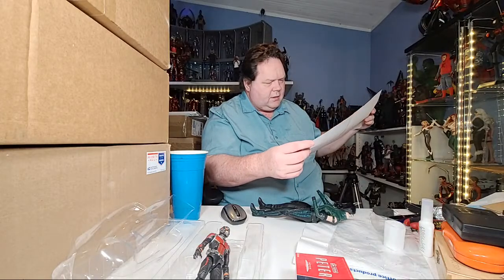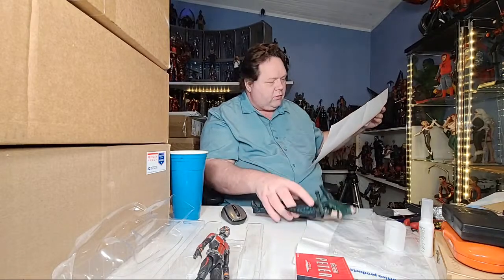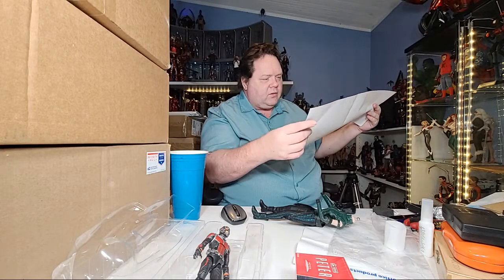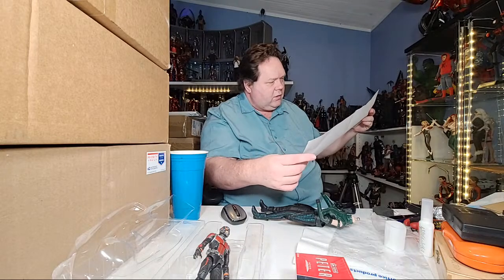S17, slender body with narrow shoulders. I wouldn't go with narrow shoulders. S12, physique is more close to normal female with nipples but no vagina. So we don't want to go with the S7. We don't want to go with the S17 because of the narrow shoulders.